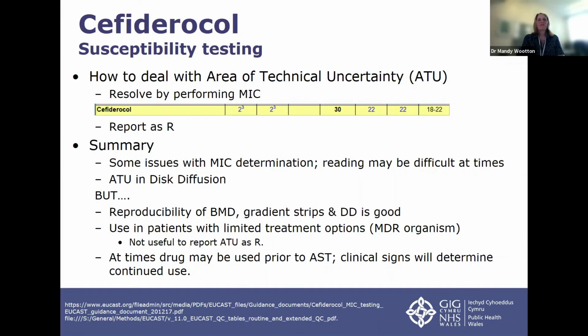So how do we deal with the area of technical uncertainty? Well, we can resolve by just performing an MIC, because for the MIC breakpoints, there is no area of technical uncertainty. Or we could report as resistant, and sometimes with other drugs, you can report as resistant. In this case, I'm not so sure with this drug.